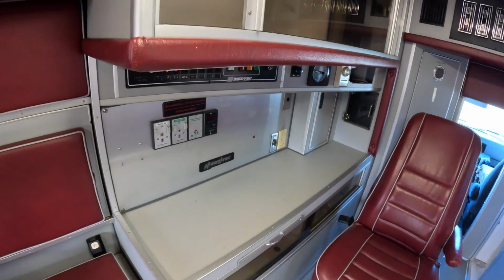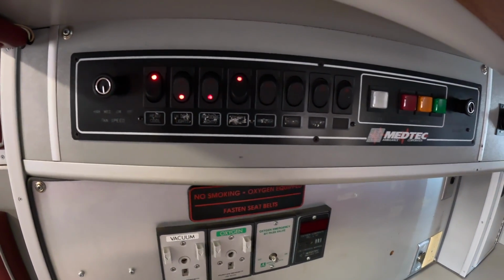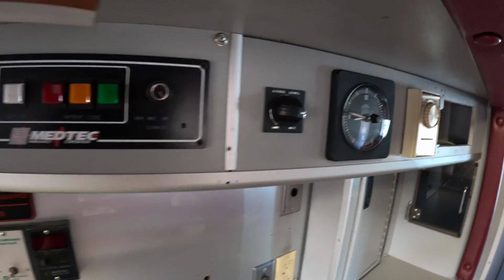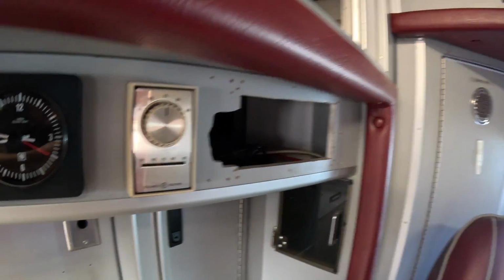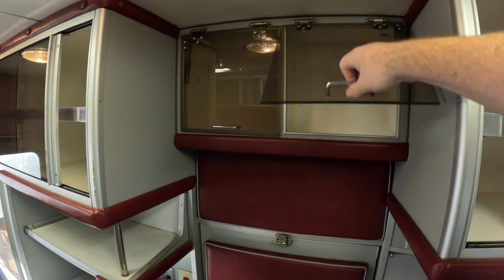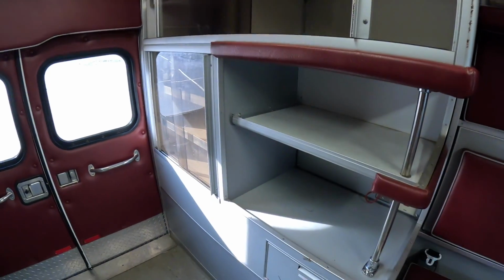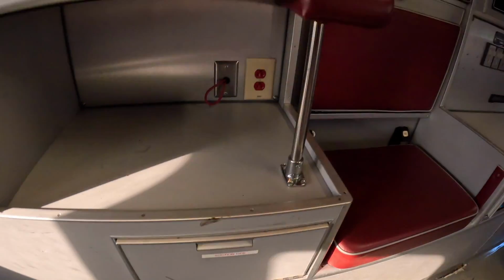First of all, we'll start off with this switch panel over here. We have tons of different lights that we can take a look at. Buzzer, patient code, exhaust fan, audio level, clock. Nice quartz clock there. And of course the temperature setting for the heat that is blowing very nicely. Tons and tons of storage in here. Really fantastic amount of storage. Sliding, everything locks. Suction tips. I guess that's where suction tips would go.